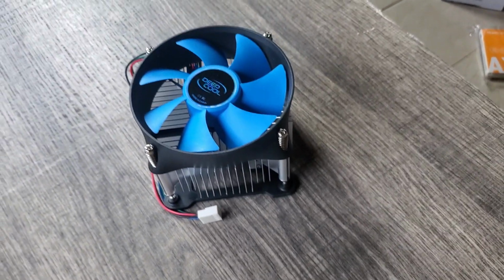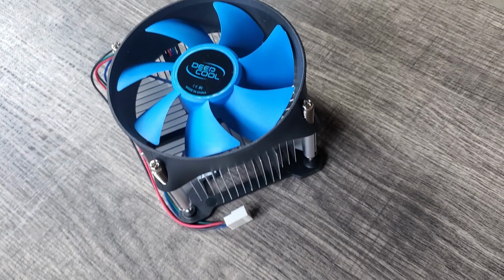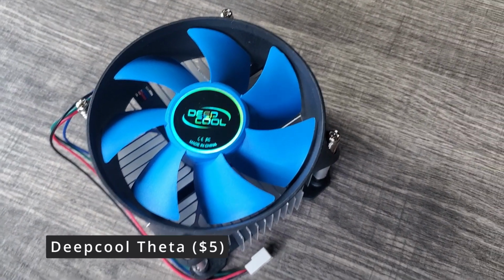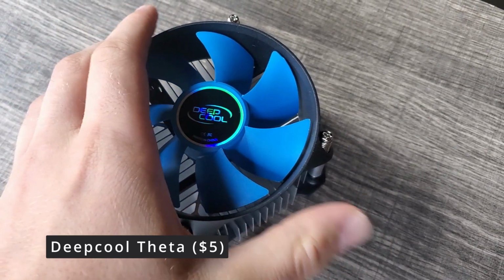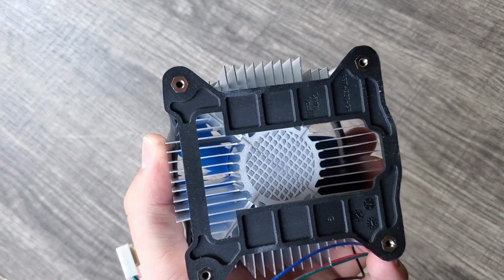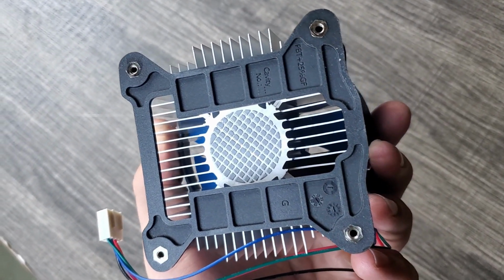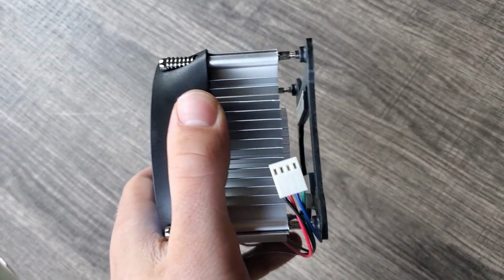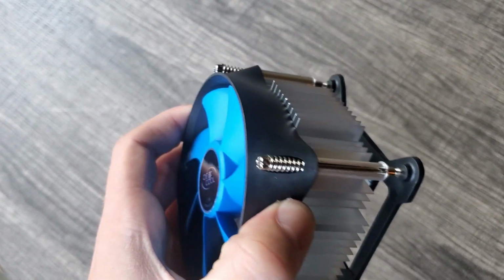To cool the i5, I opted for the most budget-friendly cooling solution that I could find, which happened to be the Deepcool Theta. I managed to snag it on Amazon for just $5. Having used this cooler before, I can attest that it performs admirably in cooling even more power-hungry processors. In my experience, it outperforms the Intel stock cooler, making it a reliable choice for a cheap build like this one.